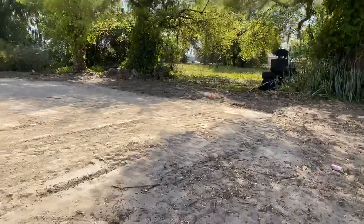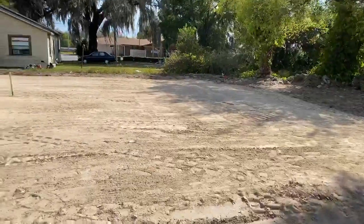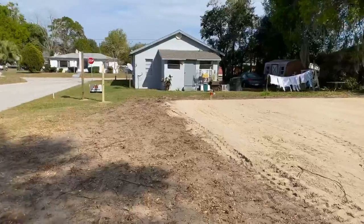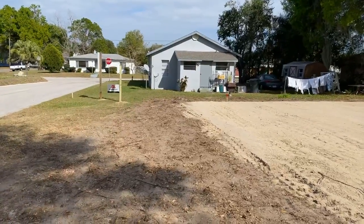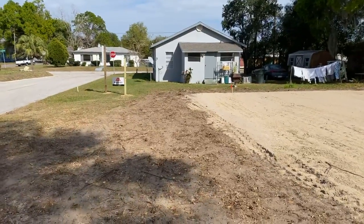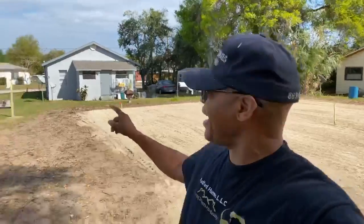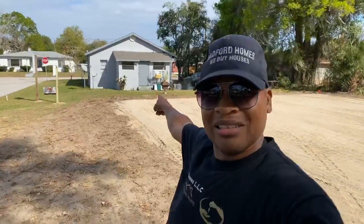Once they form this up, we're going to have to get this sprayed with termites. Then I think the city is going to come out here and they're going to do their inspection. All right. Now, let's slow it down a little bit. This parcel, what I'm standing in right here, came from that house that I paid $30,000 for.